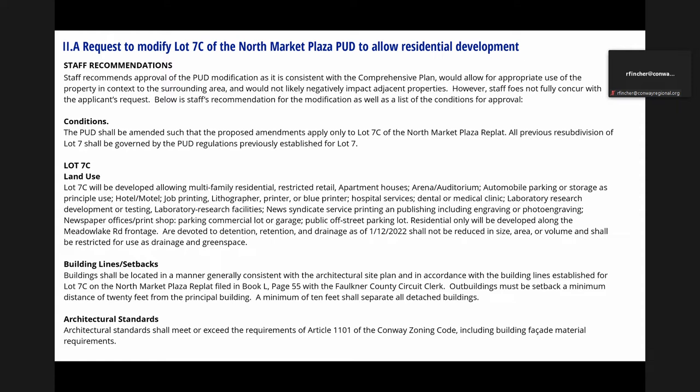In addition, we did note that there are areas that are devoted to retention, detention, and drainage as of January 12, 2022. Under this, those areas could not be reduced in size or volume and would be restricted for use as drainage and green space. The reasoning behind that is those areas are intended for the overall development. Those areas are part of the detention and drainage for the overall development of the entire area. Building setbacks, we just referenced the current plat of record for the property.